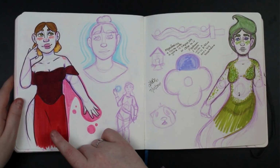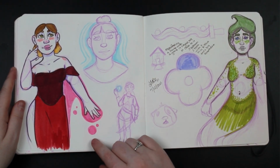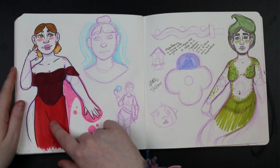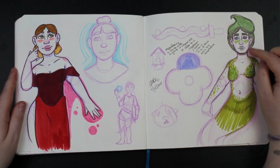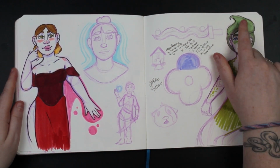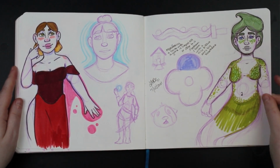More playing with body shapes here. I do a lot of that in the later parts of the sketchbook. And then just drawing me, manifesting positive energy, a guinea pig, and then I really like her. I don't love her hair, but I like the way the scales came out on her body. I think it looks really neat.